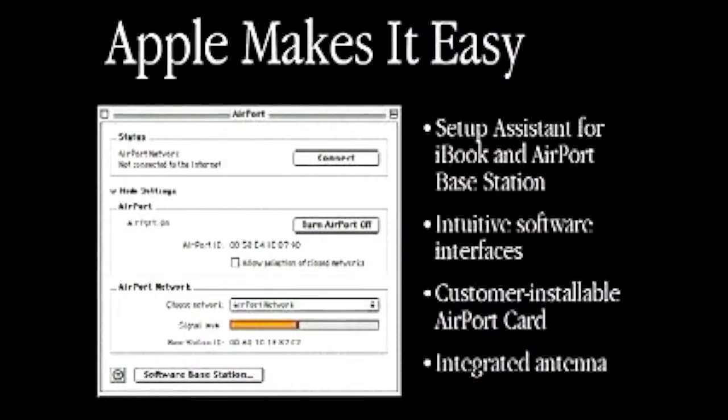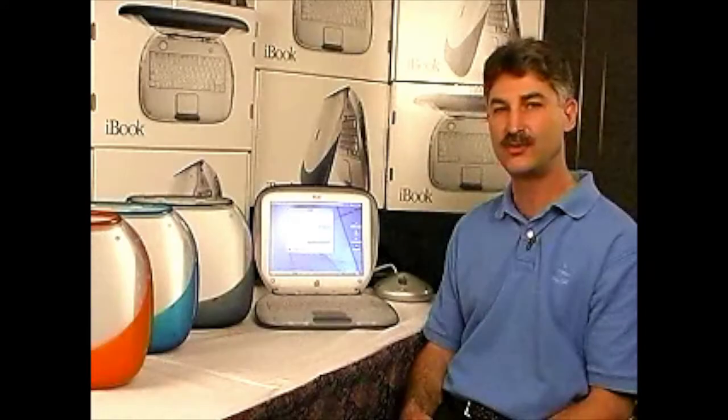We've also made some improvements in the airport software. It's now easier to set up with the new Airport Setup Assistant, and the dialog box for Airport gives some status of signal strength as well as has a connect button and tells you whether the airport base station is connecting to the internet or if you are connected. So there's a lot more feedback through your machine from the base station to the end user so that they actually know exactly what Airport is doing for them. A real advantage in ease of use.